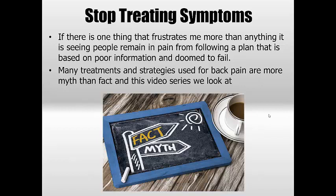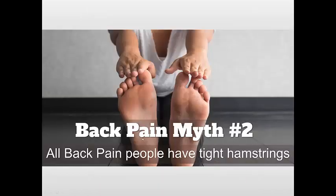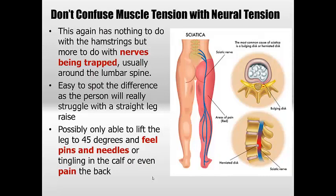So in this one, we're looking at the assumption that all back pain people have tight hamstrings, which is not actually true, even when it appears that they do have tight hamstrings. So firstly, a lot of people confuse muscle tension with neural tension.